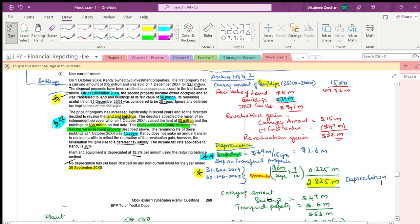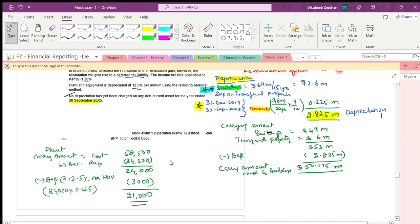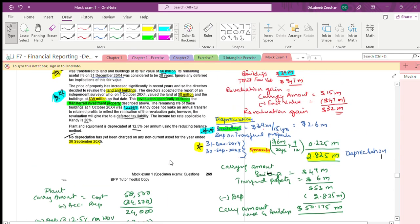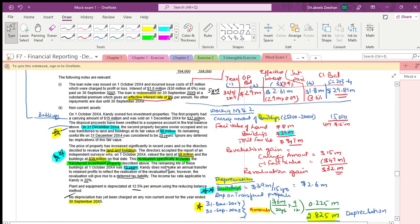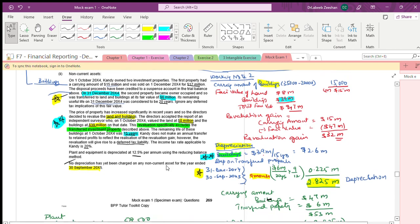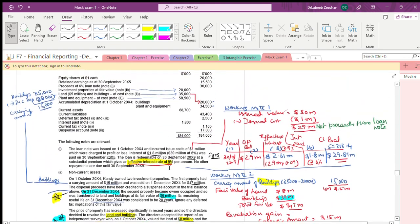Fine? It means we have done it in that way, that is the reason we find it okay. Now, what is the next one? We are talking about the building's carrying amount. How much is the building's carrying amount? It is where they have mentioned the carrying amount of the buildings.